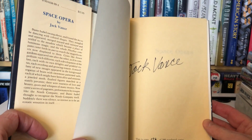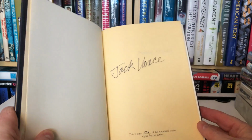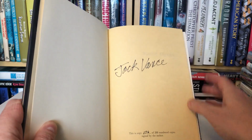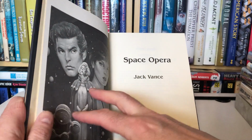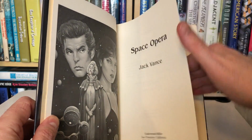It's a numbered one. £15.95. Wow, that's a cheap one, because this is a smaller book. Number 176 of 200 copies, signed by the author in grey pen. And there's the illustration of the interior. Isn't that gorgeous? I love this book.